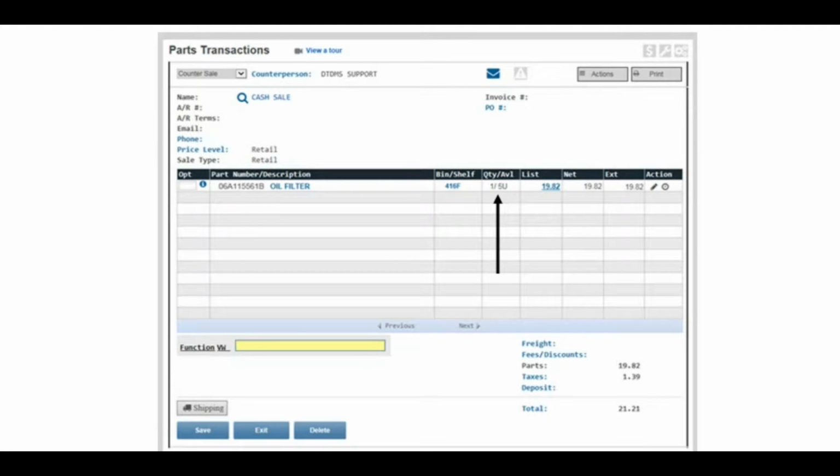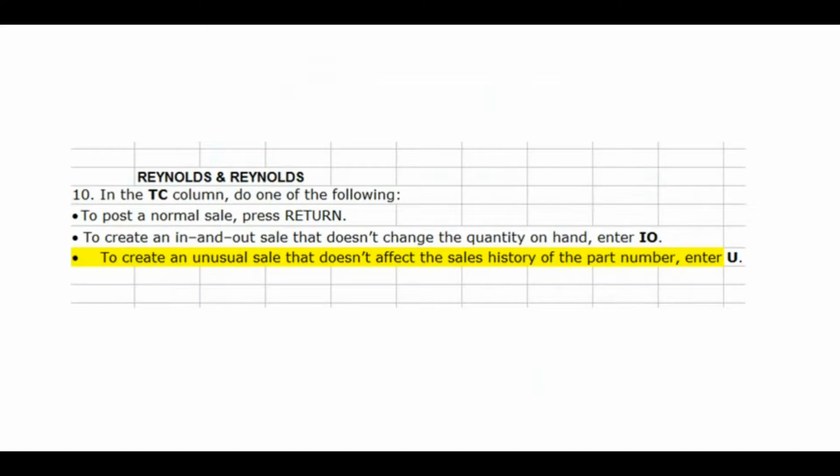What happens in Reynolds and Reynolds, Jer? Well, Rick, Reynolds and Reynolds is the same way. They do call it an unusual sale, and they have the transaction code column. All you have to do is make sure that in that transaction code column you've put in a U so that it is an unusual sale, and again, it doesn't affect the best stocking level calculations, phase in, or phase out. The transaction reduces the on hand, but just doesn't record a sales demand in the system. So that's how you would do it in Reynolds and Reynolds, and it's just that the transaction code has to be a U. That looks pretty simple.